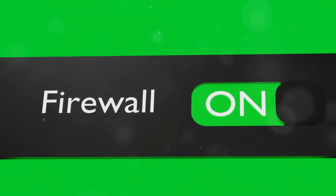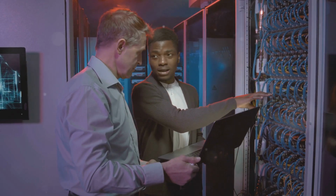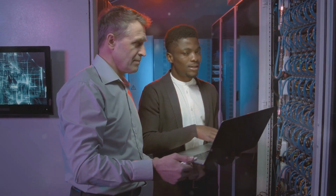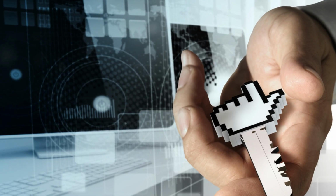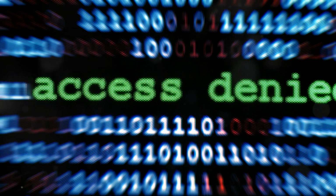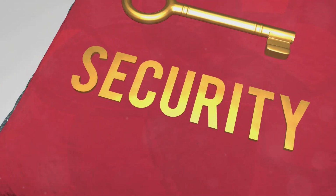Section 8. Firewall Best Practices, Locking Down Your Network. Now that we've covered the different types of firewalls, let's dive into some best practices for configuring and managing them. First, embrace the principle of least privilege. Only allow the minimum necessary access for users and applications. If someone doesn't need access to a specific resource, block it. It's better to be safe than sorry.